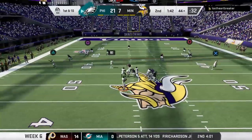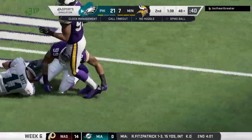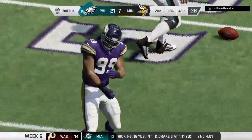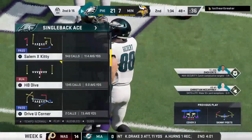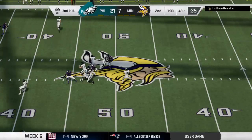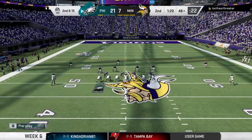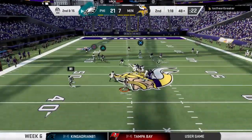On 1st and 10, here's Wentz. Now he can't find anywhere to go with it, and he goes down. Daniil Hunter in there to get him. It's a loss of 5. Well, maybe that can give him a little bit of a pick-me-up, a little bit of a jolt. One of the few things that has gone right defensively. Because other than that, it's really been a first half to forget.